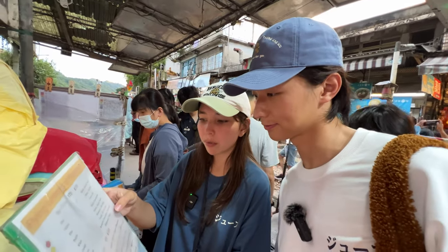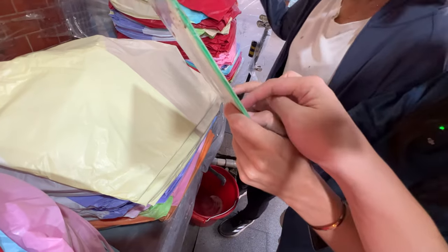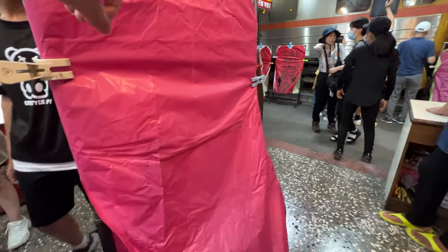Do you want the money or romantic? Romantic. Romantic? Yeah. You sure? Yeah. We want this one, peach pink. So that's the ink that you can use to write on the lantern. Gotta watch out for your t-shirt though, I must say. Be careful. Yeah, be super careful. Okay, let's write something interesting.